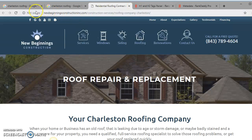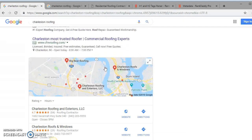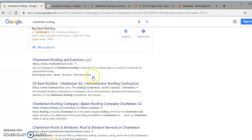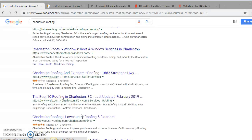And I was doing a Google search for Charleston Roofing, number one keyword, and this is what comes up on the first page. A lot of ads. You may recognize some of those companies. This is what we call the map pack. And here's where you get into the organic rankings. You'll see some of your competitors, Charleston Roof. This is a directory listing. Baker Roofing, Charleston Roofs and Windows, and there's others.